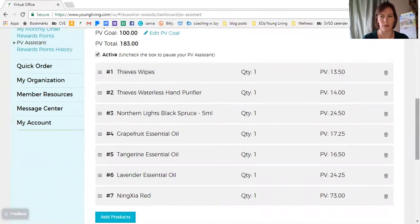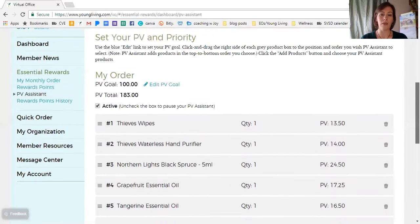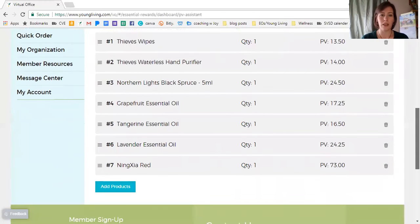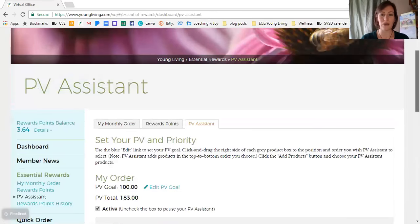Or sometimes it's wish list things people put. But I always like to make sure I have things on this list that, yeah, I'd love to have an extra set of that on hand. So that's what's on here. Some of my favorite essential oils and some of our household supplies, including Ninja Red.